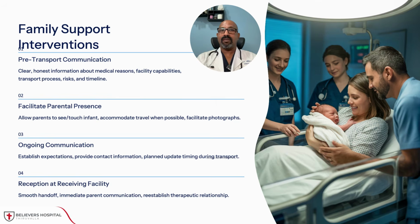During long journeys, some programs maintain real-time communication updates to family, ensuring a transparent and comforting transfer. At the receiving hospital, a smooth handover and early parental communication help establish trust and continuity of care. These steps transform a stressful experience into one that feels coordinated, humane, and compassionate.